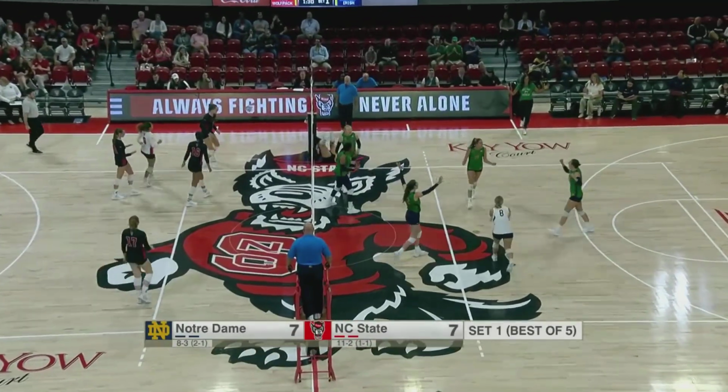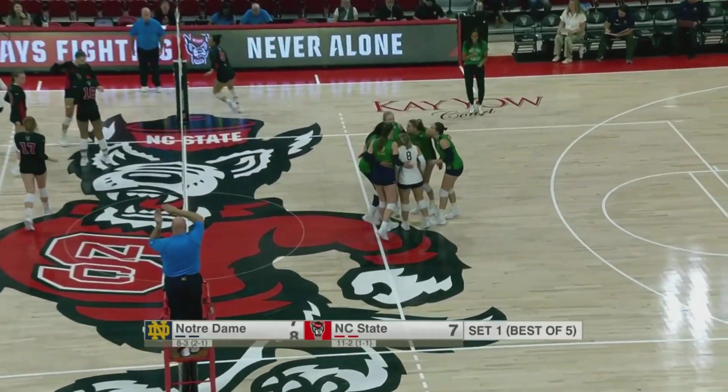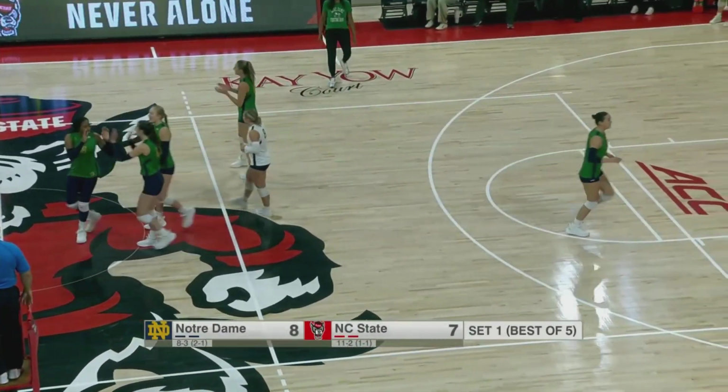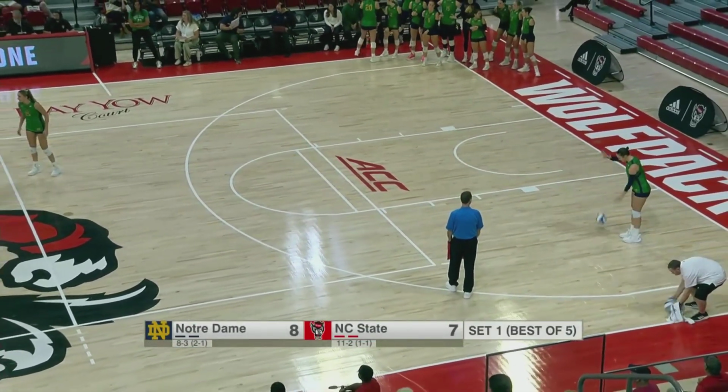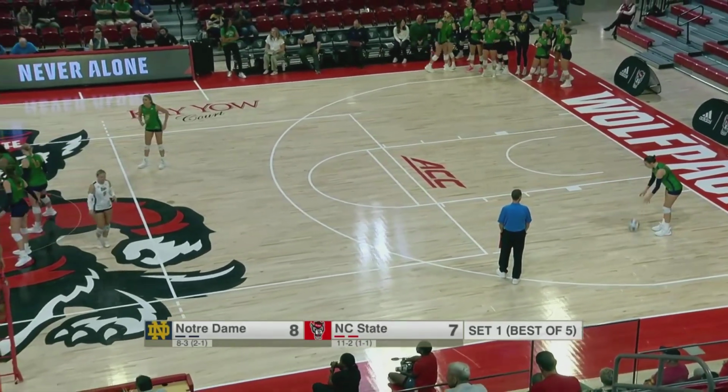Tough serve receive here, and an ace for the Fighting Irish. One of the better teams in the conference at serving. Second in aces, and there's their first of the set. I'm sure we'll see a few more from them this game.